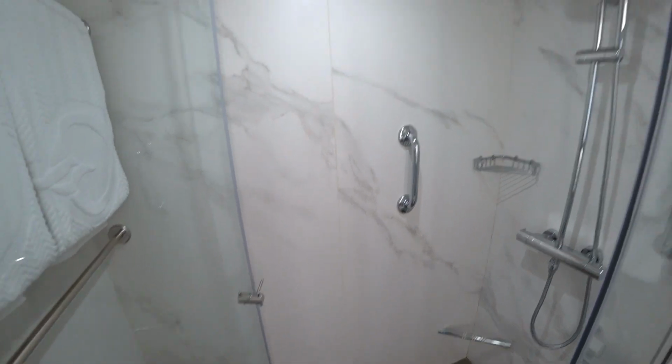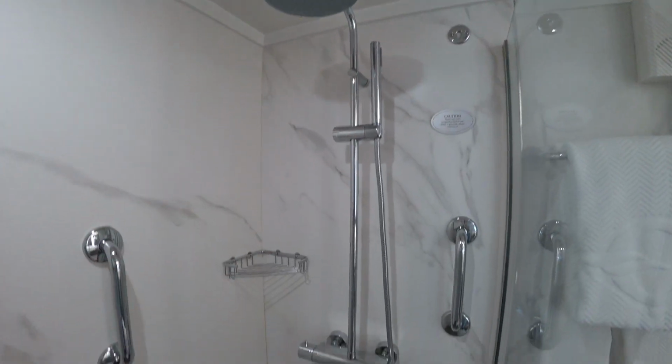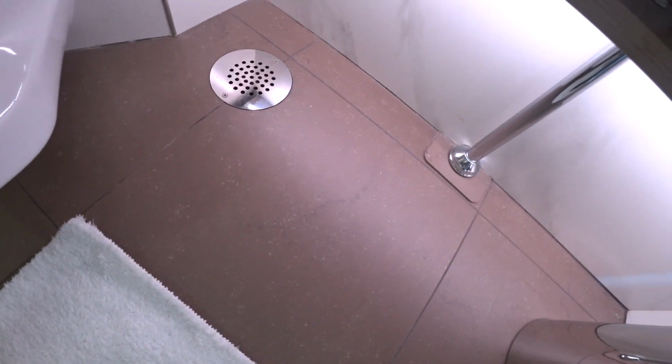The door opens inward on this one. Of course, you have the rainfall shower head and then the removable handle there as well. Standard slate look on the floor.